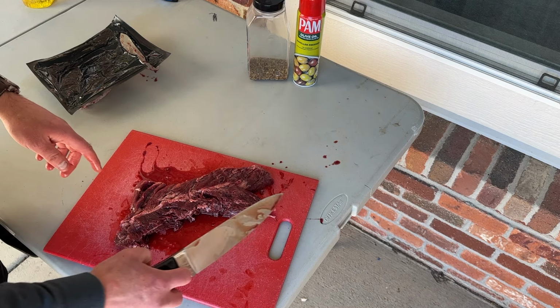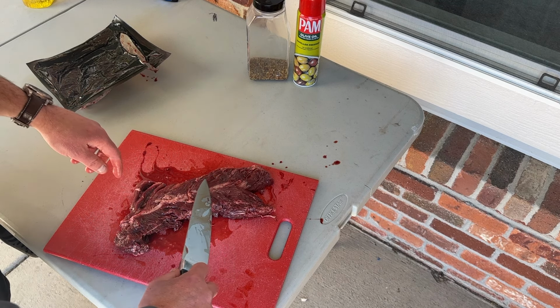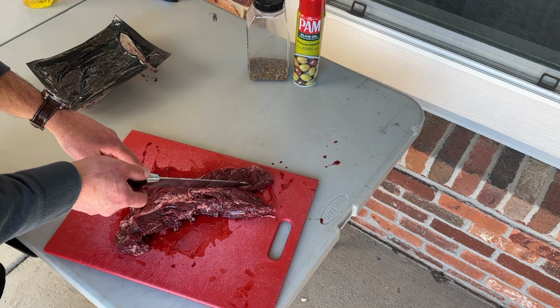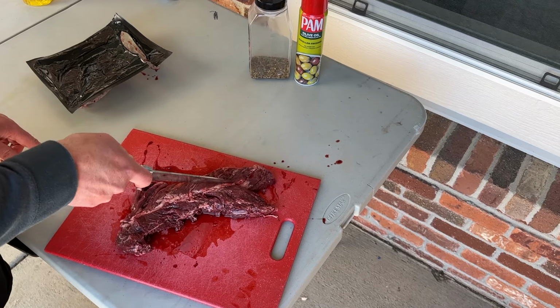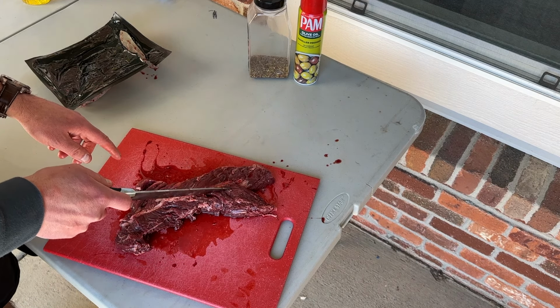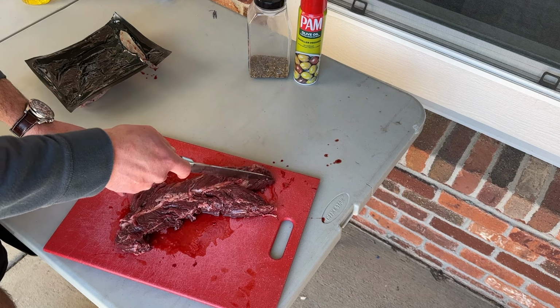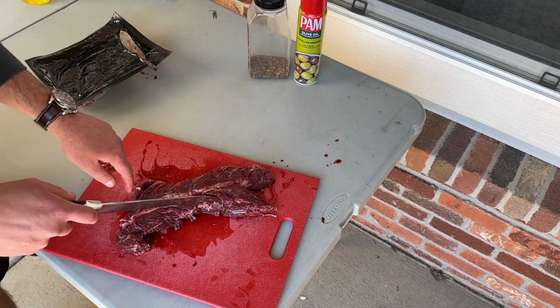So here's the way that we have to prepare hanger steak. Hanger steak comes from the front of the cow, and what's going on here is you've got this membrane that comes down the length of the hanger steak. Now the problem is you can't eat this, it's really sinewy. So what we gotta do is cut it out to then make two fillets on each side, and that's what we're gonna be grilling on the grill. So let's get this started.